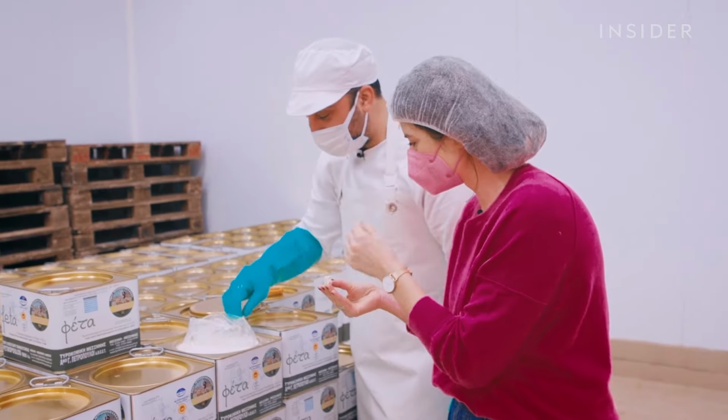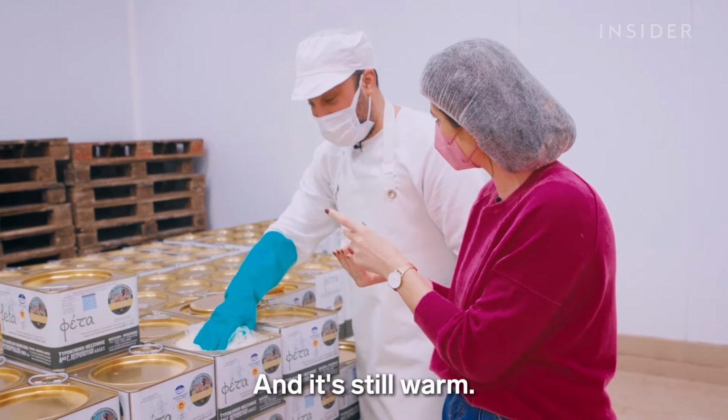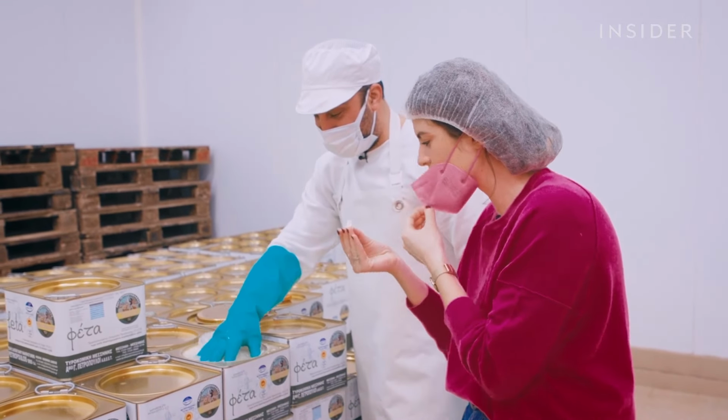Taste. Oh, yeah, of course. Nice texture. And it's still warm. Crumbly, but a little bit so... It's still warm.